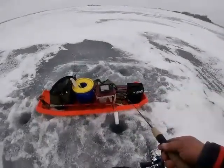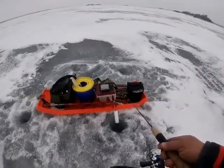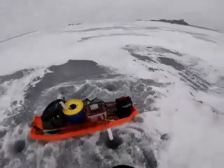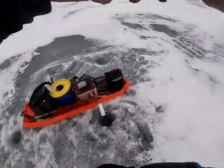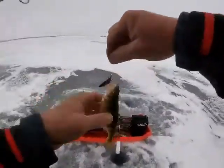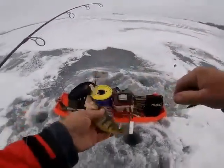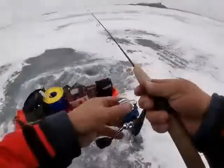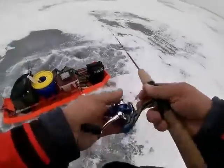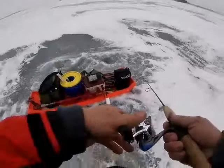They kind of moved out. There we go. What do I got? What do I got? A little on the small side. Pretty fish though. One of these times I'm gonna drag up a walleye, I bet.